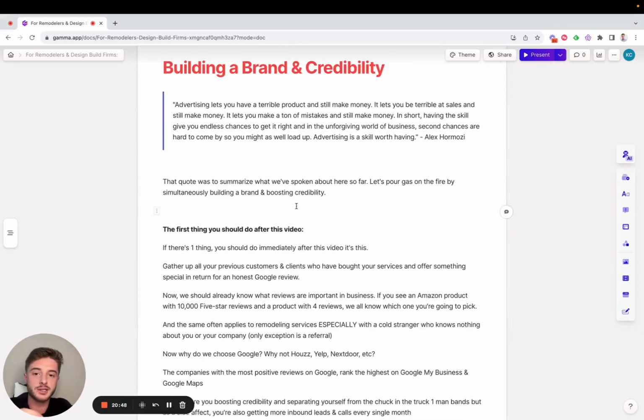So advertising lets you have a terrible product and still make money. It lets you be terrible at sales and still make money. It lets you make a ton of mistakes and still make money. In short, having the skill gives you endless chances to get it right in an unforgiving world of business. Second chances are hard to come by.